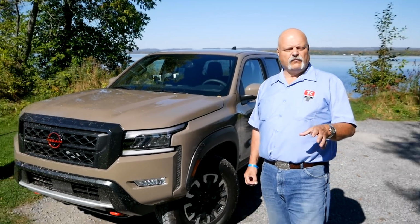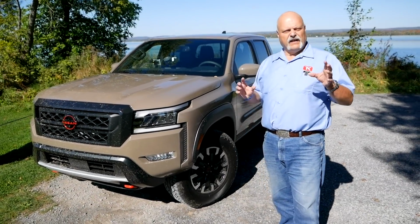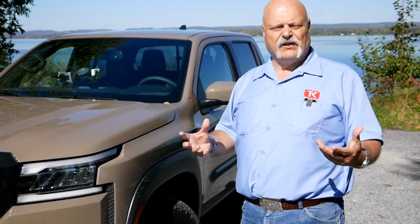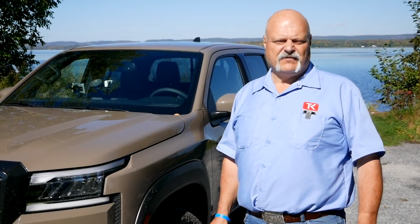We've been off-road with it, we've been on-road with it. We've gotten a fairly decent impression. And I said it in cab, I'll say it again now. One of the things about this truck for me today is that it's as familiar as any Frontier I've driven over the last 15 years.